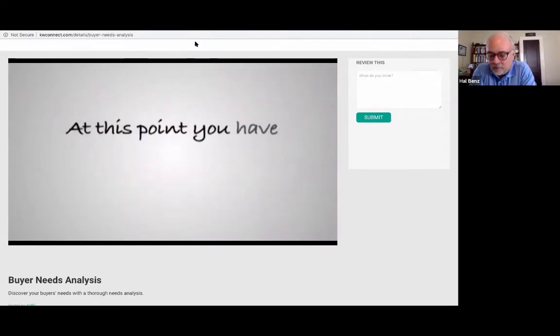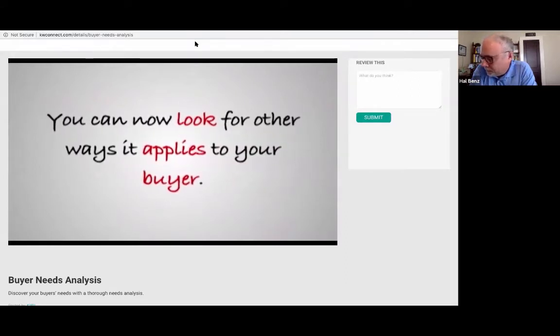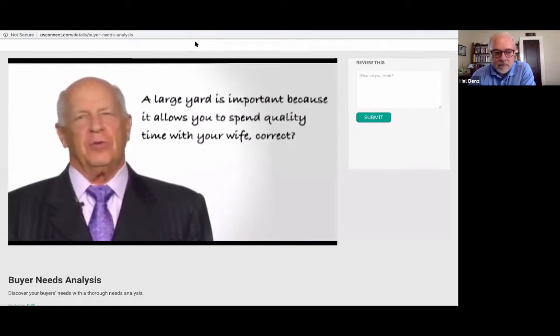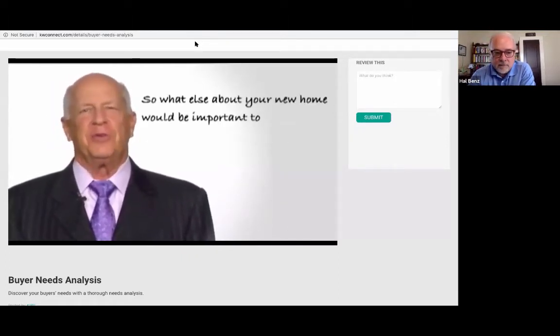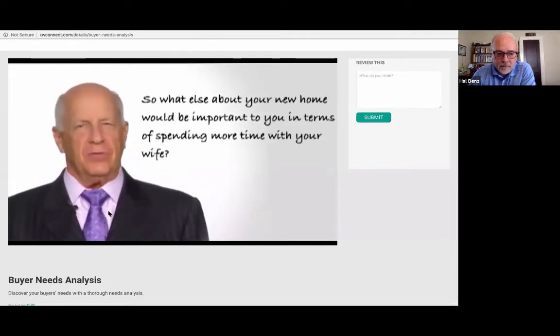At this point, you have uncovered a value. You can now look for other ways it applies to your buyer. A large yard is important because it allows you to spend quality time with your wife, correct? So what else about your new home would be important to you in terms of spending more time with your wife?